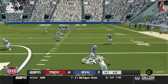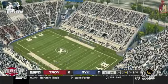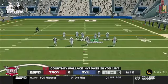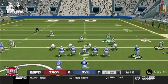Tries to fit it in there, and it'll be intercepted. He's at the 40. He's tackled at the 37-yard line. He has to make better decisions than that. He should have known that there was no room to squeeze that ball in there. Brigham Young is up a score.